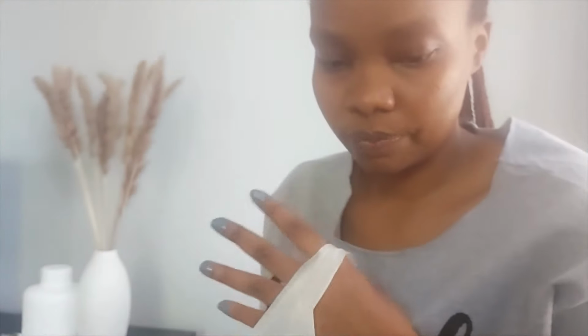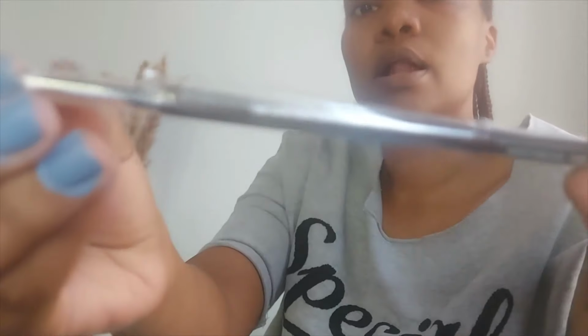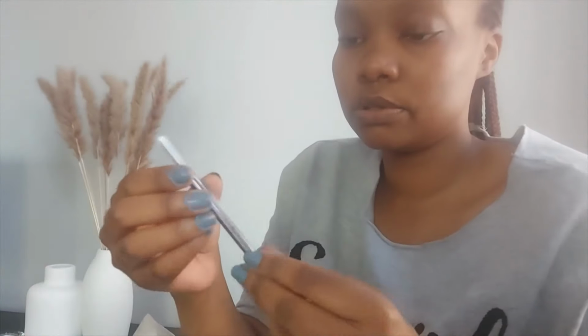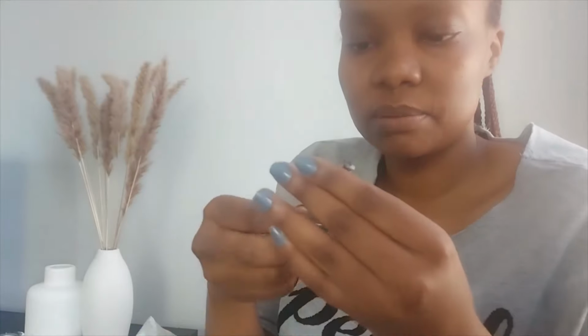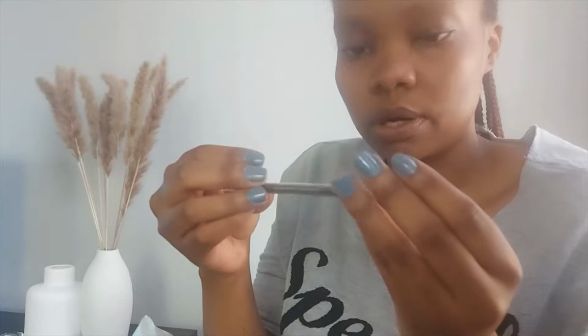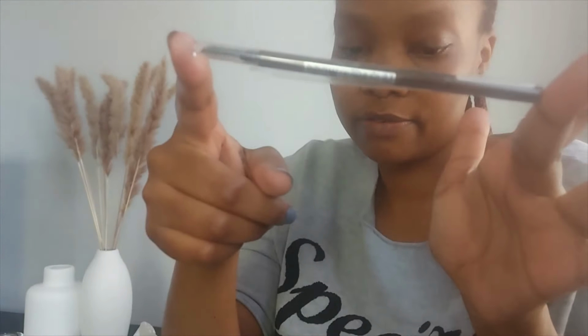By the way, the first item that I got is this ultra slim deep brown brow pencil. I want to try out something new, so I hope this will work. I hope so. It was 119.95.